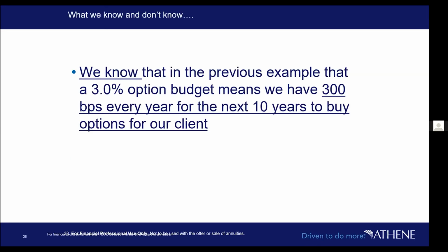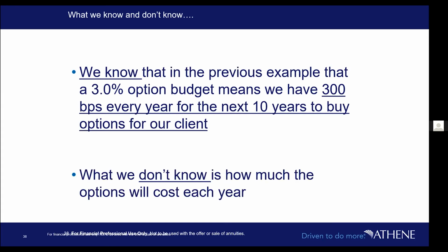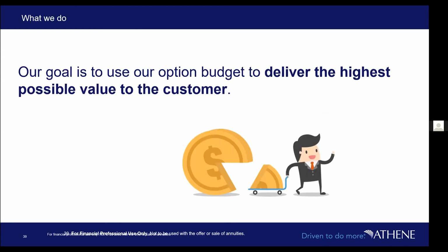So here's what we do and what we don't know. We do know that in the previous example, a 3% option budget means we have 300 basis points every year for the next 10 years. But more importantly, what we don't know is what those options are going to cost year over year. So our goal is always to use our option budgets to deliver the highest possible value to the client.